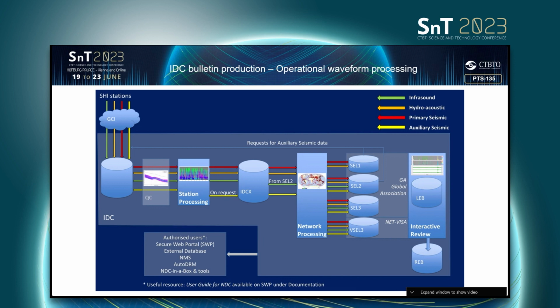We do a bit of quality control. We do the station processing, meaning we take station by station and we detect. Then we put this all together, and eventually we arrive at network processing. So what was mentioned to you before, NetVisa, is this network processing stage. We have two tools being used. We have the automatic bulletin being generated with the legacy system, Global Association, but also the network processing bulletins being generated with NetVisa, which is then the input for the analyst work, the interactive review, which is then saved into our reviewed event bulletins. And what I want to tell you is that some of these results are from infrasound technology.